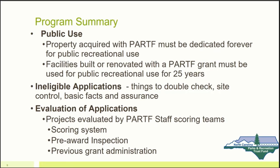So we also look at evaluation of the applications, and just want to make sure you understand how those are. So the projects are evaluated by PARTF staff scoring team. So our RRS consultants, those with Nate's office in the Division of Parks and Recreation, we score them as a team. So we look at the scoring system. There will also be pre-award inspections that are completed by the consultants. They will come out to your park and or the site and do a pre-award inspection to help evaluate that part of the scoring system.